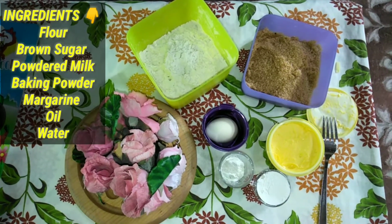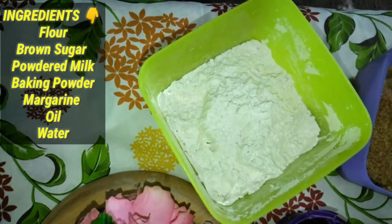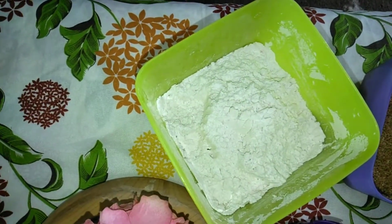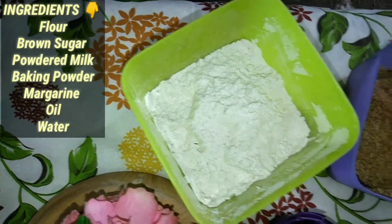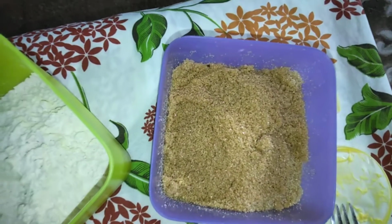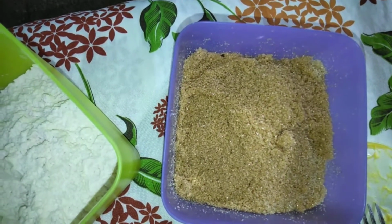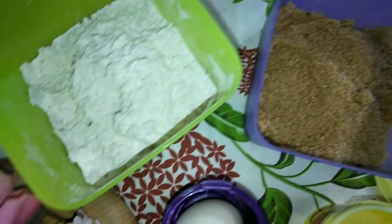So this is our ingredients. First, we have the flour. So you can use any kind of flour. So I prefer to use the first class flour. Brown sugar. Yung iba gumagamit sila ng white sugar, pero mas gusto ko yung brown para mas crispy yung kanyang datingan ba. So ito na yung egg.